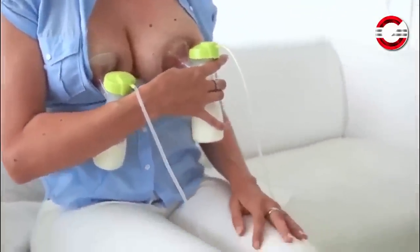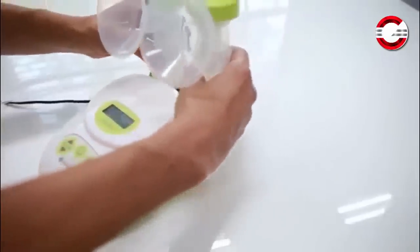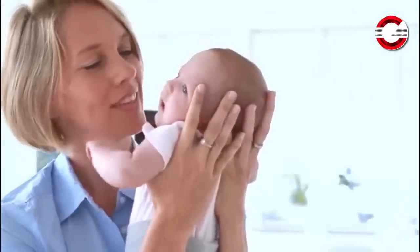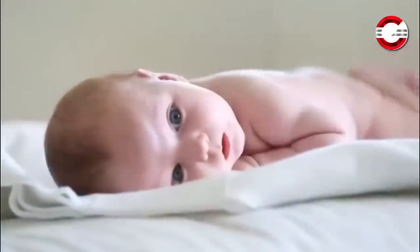The Calypso has impressed numerous mums and healthcare professionals as a user-friendly and compact breast pump. The extended warranty period and extensive range of accessories are particularly appreciated.